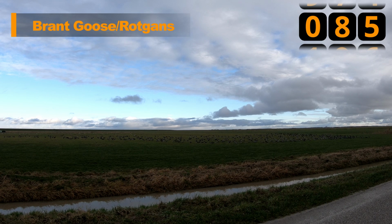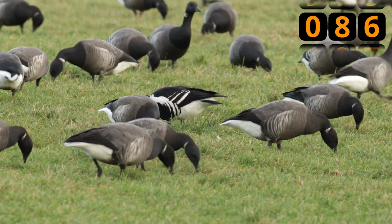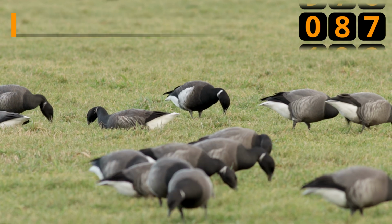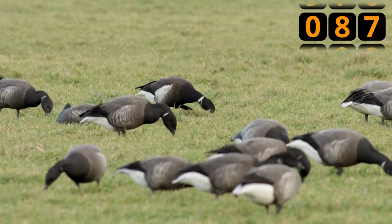We are now at 85 species and are heading for hopefully 3 rare goose species. Sadly, we saw only 2 of the 3 rare goose species, but they were very close to the road, so I got some great footage of 2 of them, which I'm very happy with. We are now at the salt marshes of Pearsons to hopefully crank up our number above 90.